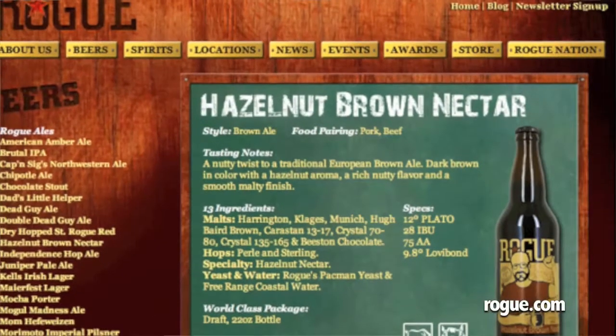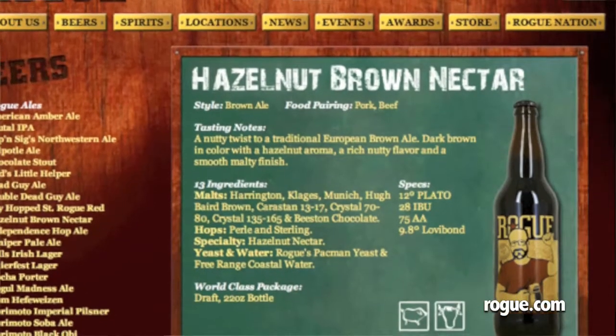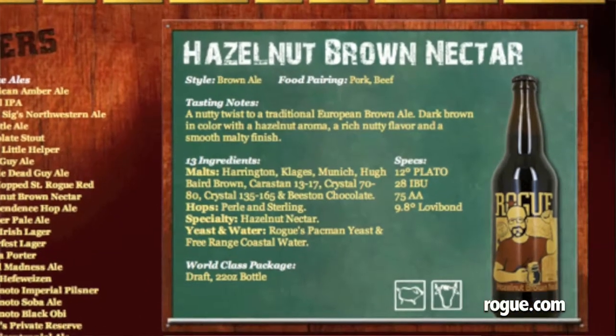It's a hazelnut brown nectar. It's very nutty, and it's very, very malty. So I went to pecan pie. Their website says it goes well with pork or beef. Really? I've been porked a lot though this week. I'm kind of done with pork.